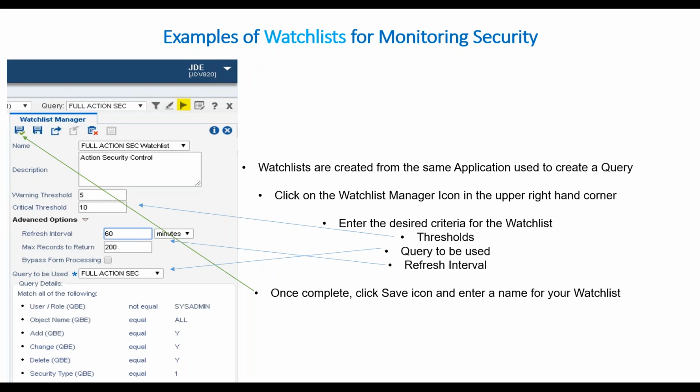security workbench, and the flag right here that is highlighted is the watch list flag. So you click that, it opens up the watch list manager, and same thing as before, you have criteria to enter. A little bit different criteria. The first thing you want to do, in my opinion, is down here where the blue star is. Which query are you going to use? If there's more than one to choose from, make sure you're choosing the right one. For ours, we're going to choose the full action security query, and it also shows the query details, which is very cool. So these should all match the query criteria or conditions that were previously set.